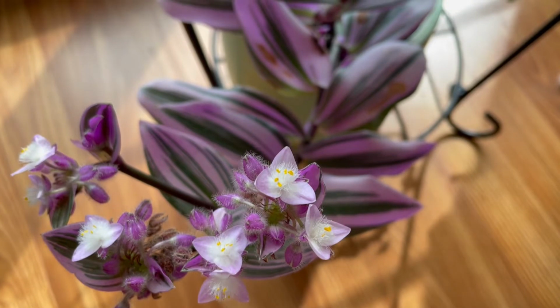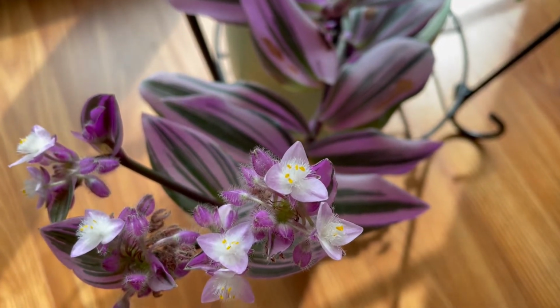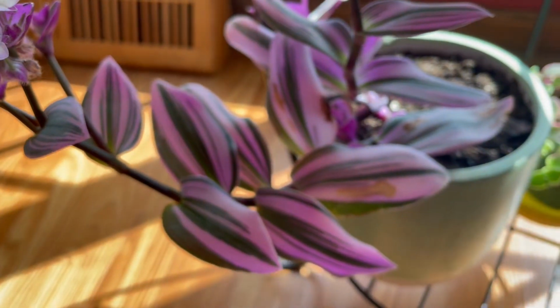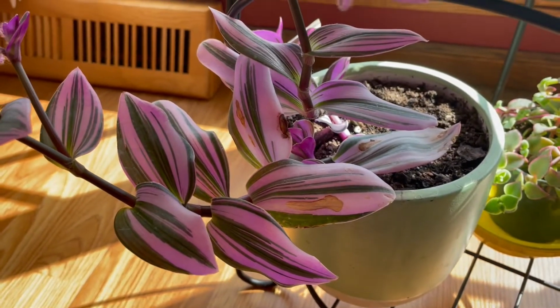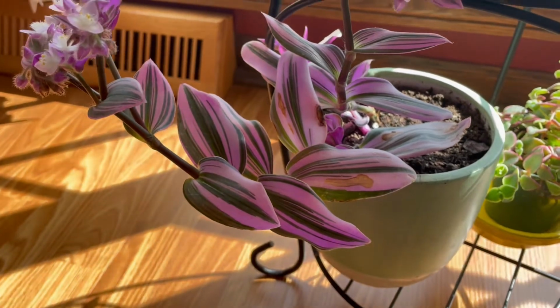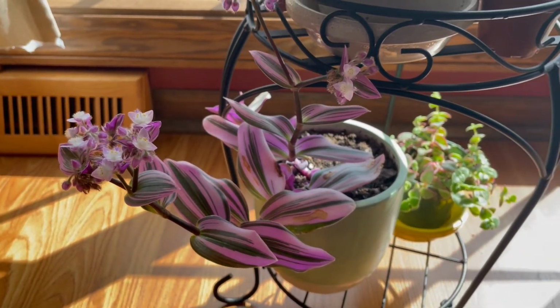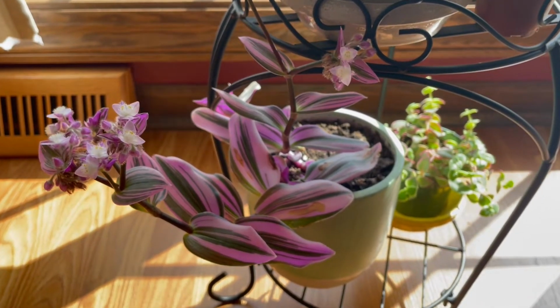This is a Tradescantia Nanouk, pink wandering Jew. I love the cluster of pink and white flowers. When you look at the sun coming through it, oh, it's just gorgeous, isn't it? So I split a couple of these with my mom. We bought this together and we split it up, and they're both doing really well. So loving this plant, one of my favorites.